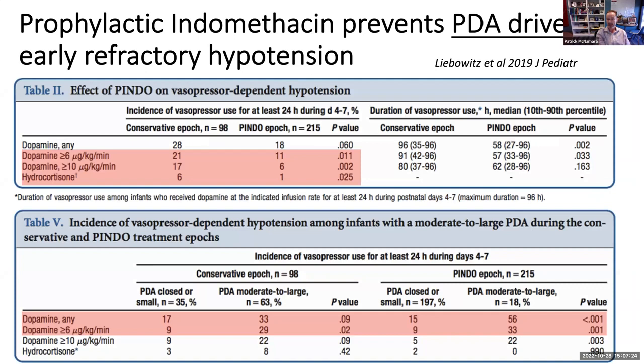Getting back to the hypotension, some interesting work from Melissa Leibovitz and Ron Kleiman. What happens when you stop prophylactic indomethacin? What you can see here, the rate of refractory hypotension increased significantly in the conservative epoch. And when they looked at what was associated with this vasopressor-dependent hypotension, the presence of a moderate to large PDA was seen with a high percentage in these babies.